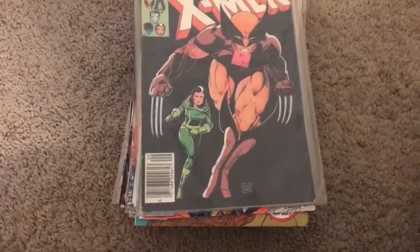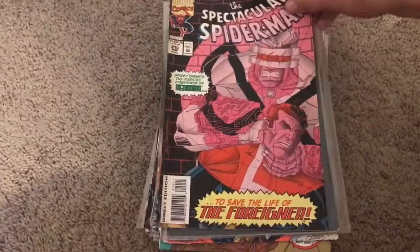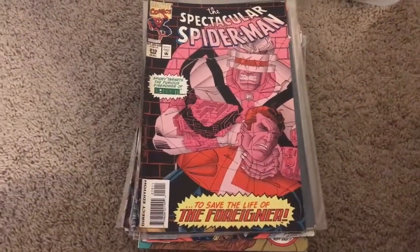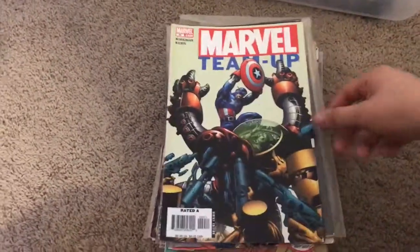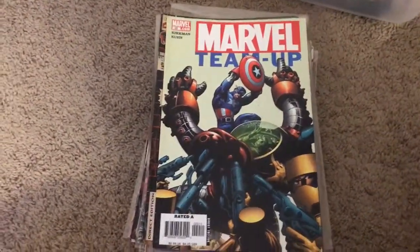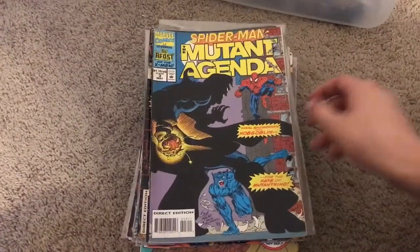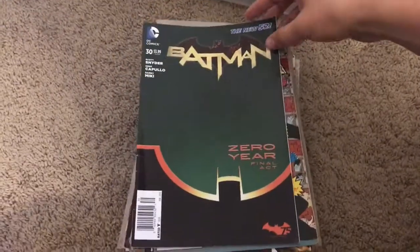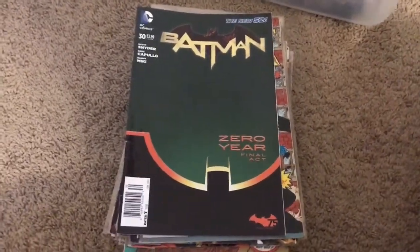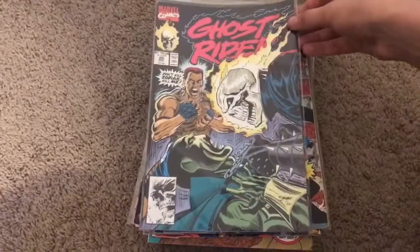The Uncanny X-Men, issue 173. Spectacular Spider-Man, issue 210. Marvel Team-Up, issue 20. Spider-Man, The Mutant Agenda, issue 3. Batman, issue 30. That's a cool one. Ghost Rider, issue 20.